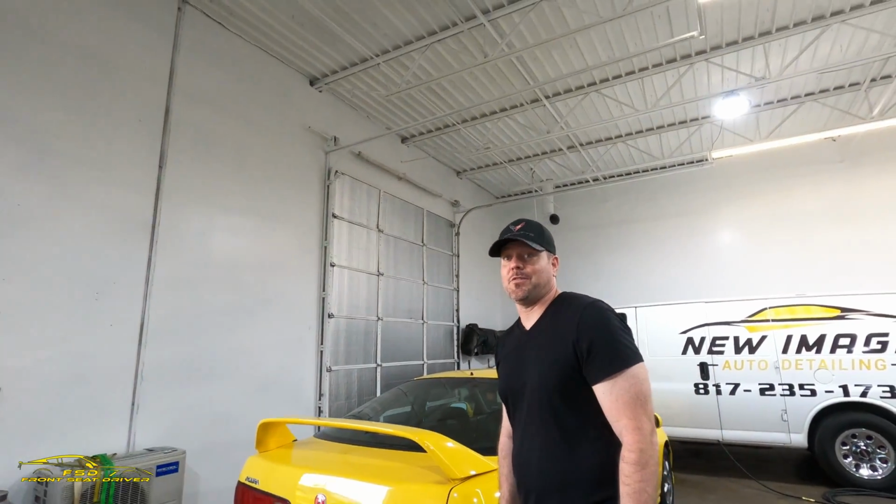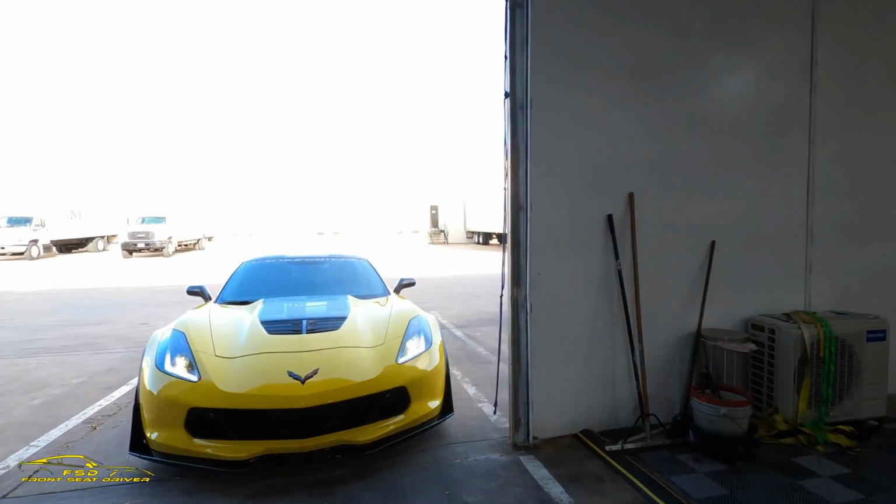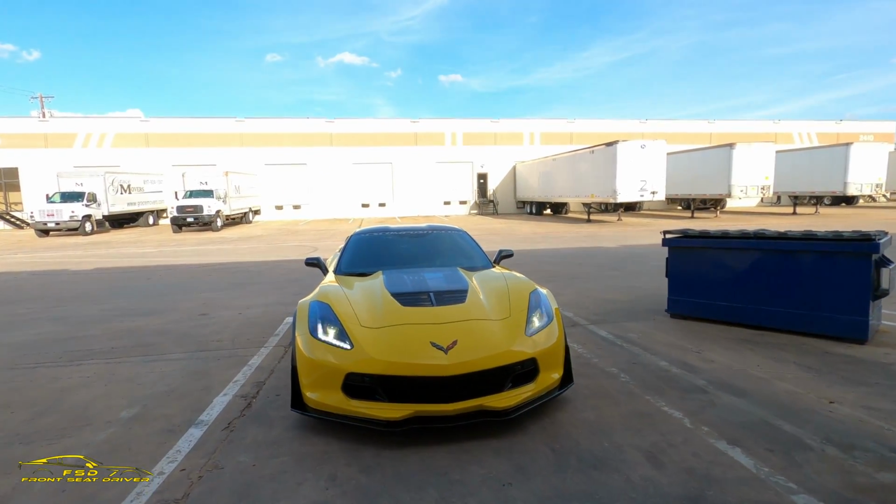How loud was that? Dude, wow. This car's badass. Look at that. I know. It looks mean.